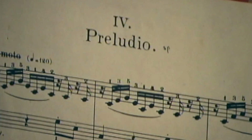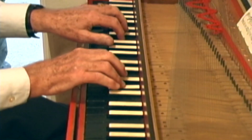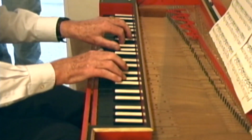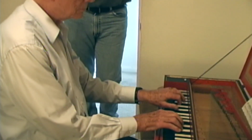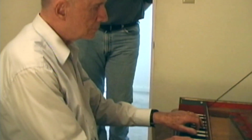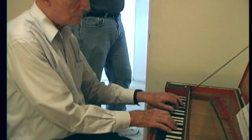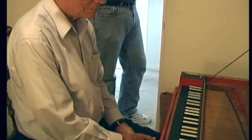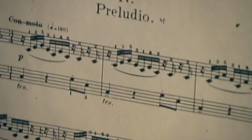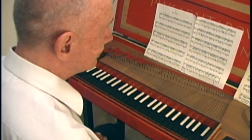Okay, I'll play a little bit of Bach for you. Pretty piece. Delicate little thing. It's amazing. I haven't been practicing enough. I've got to get back and practice again. It escapes me.